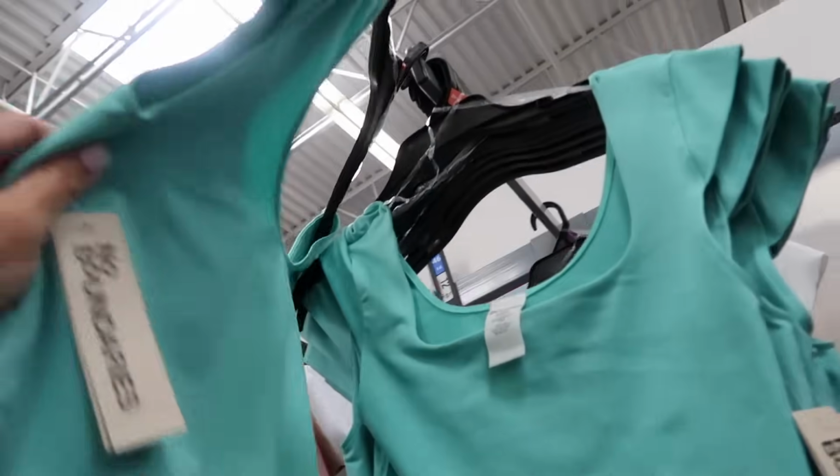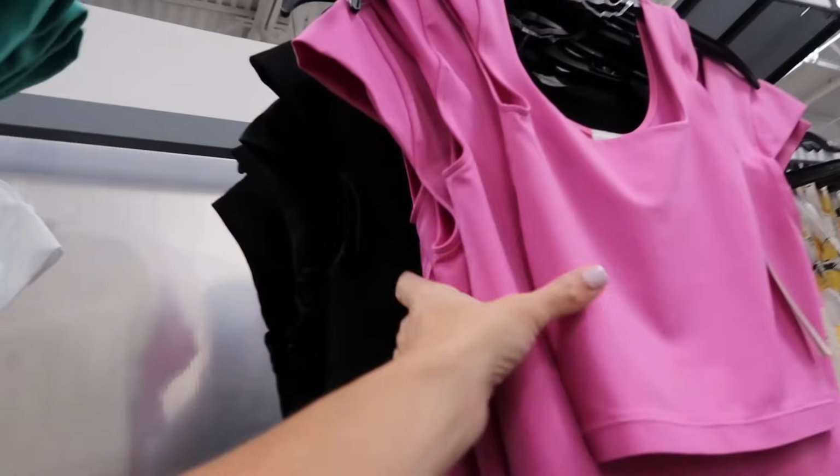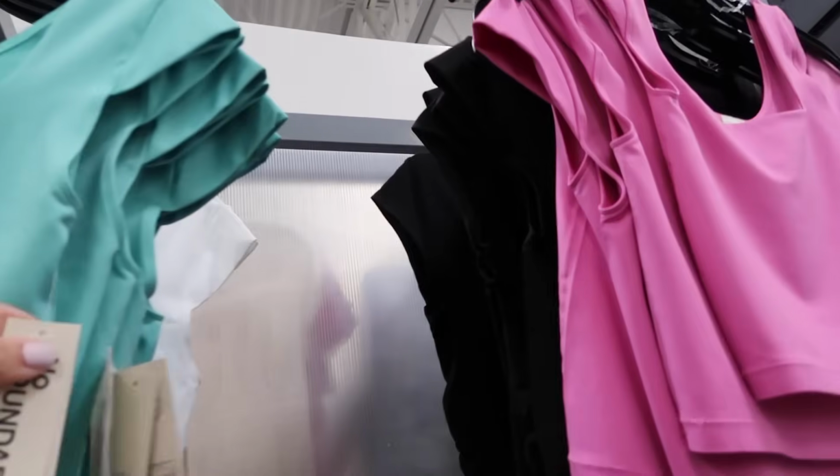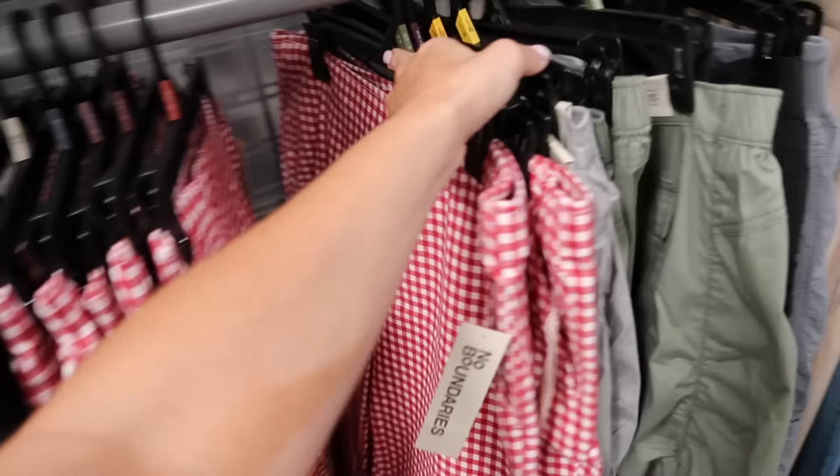It is shorter. That same kind of fit through the back with the scoop. In the mint, there's also white. There's that purple, pink, and the black. And they are $7.98. New capris from No Boundaries.